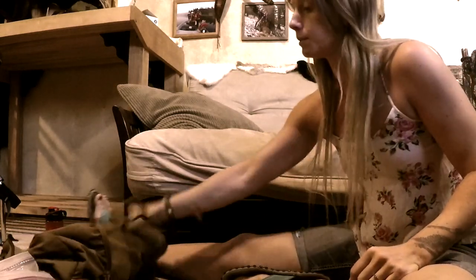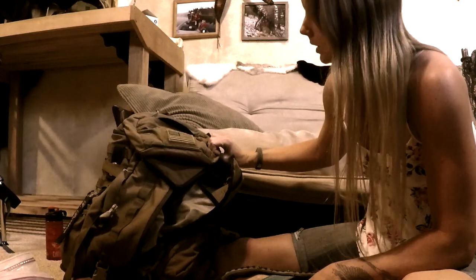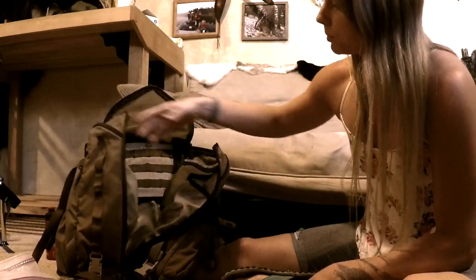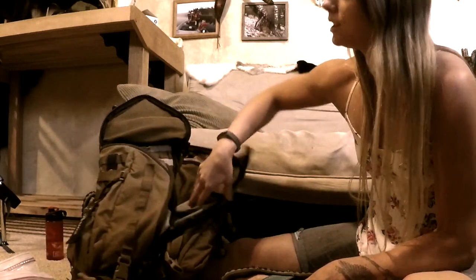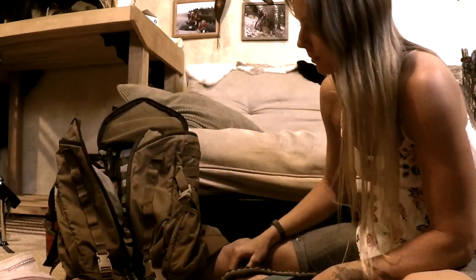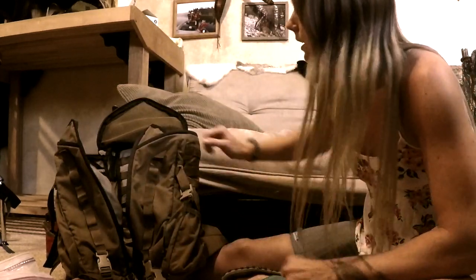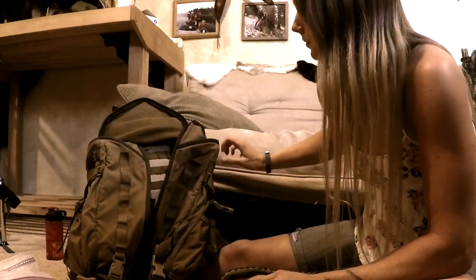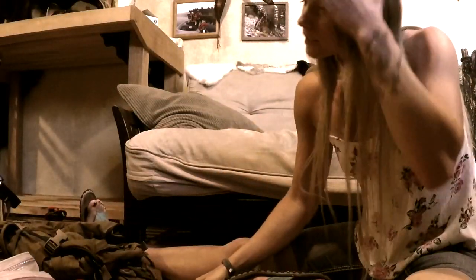I thought I would just do a quick little overview of what I have in my pack. It's a Mystery Ranch pack, and I just like the design, the way it opens up in the middle, and I can get to everything down inside. It's got lots of pockets, and it's just about big enough. I am notorious for carrying more than I need, but I like having it with me, and I don't mind it. So, I fill this bad boy up. Completely full.